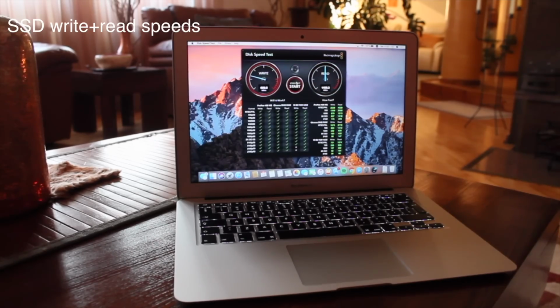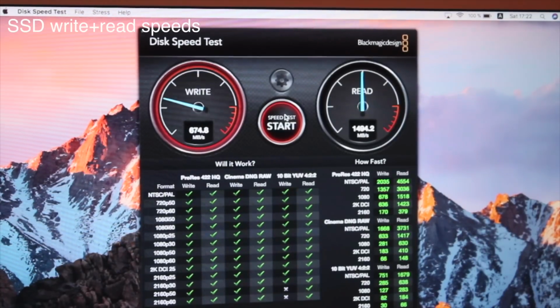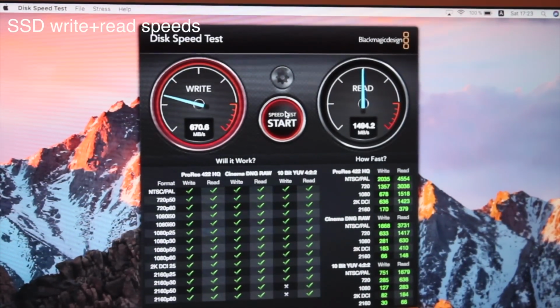So it's not that great, but it has plenty of performance for everyday usage, and because it's not a Retina display, it doesn't have to push as many pixels, so that's definitely a boost when it comes to the overall flow of the OS on this machine.